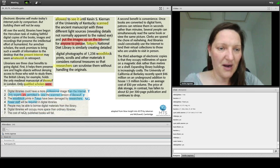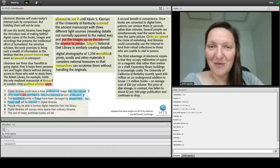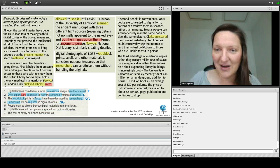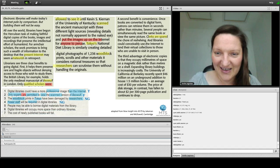Perfect. Now, we have question four. Fewer staff required in digital libraries. The only thing we have in the text about people working in the libraries is here. Clerks are spared the chore of reshelving. And to everyone who answered yes to that, true or false, actually, most of you answered this correctly. Very well done.